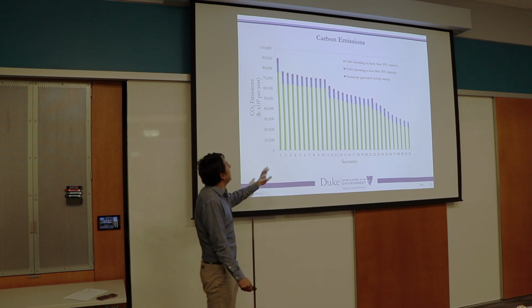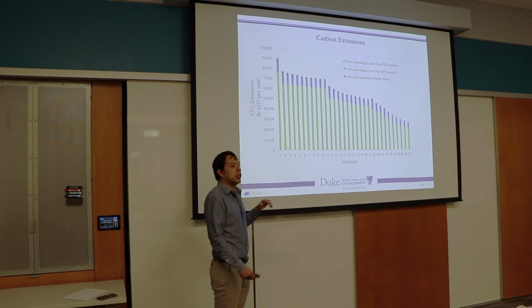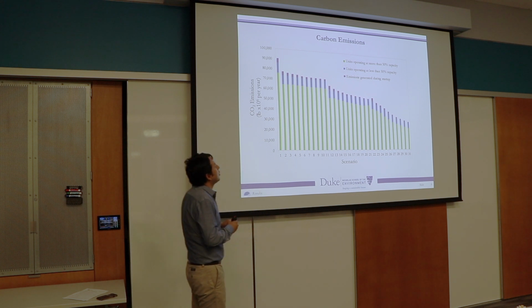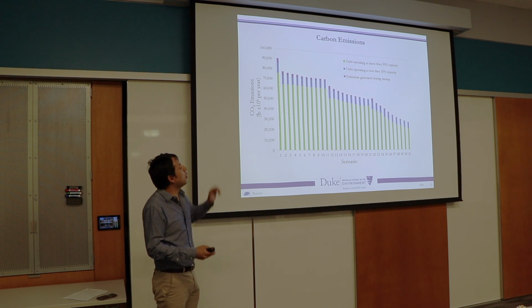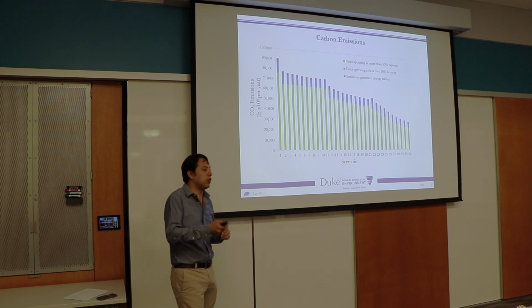What we see in the baseline is that each of the bars is comprised of 3 colors. Green represents the carbon emissions generated when each of the units is generating half of the capacity, so it's what we call a low loading. The blue bar is the emission generated when it's operating more than 50% of the capacity, what we call high loading. And the purple are the emissions related to when the units are starting up, so when we turn on and off the units.